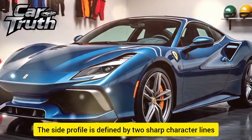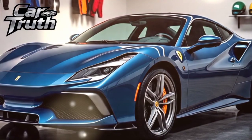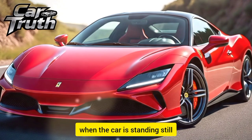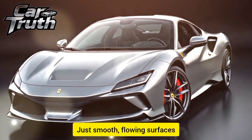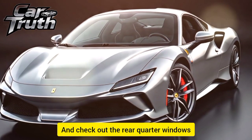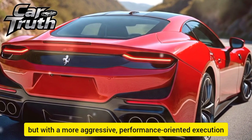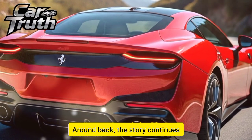The side profile is defined by two sharp character lines, one high, one low, that run from the front fender all the way to the taillights, creating a sense of motion even when the car is standing still. No clutter, no unnecessary vents. Just smooth, flowing surfaces that guide the eye from front to back. And check out the rear quarter windows. They taper into the C-pillar with a subtle crease that echoes Ferrari's classic design language, but with a more aggressive, performance-oriented execution.